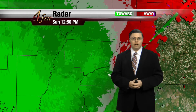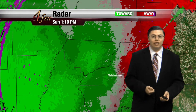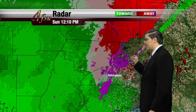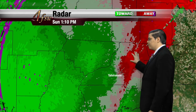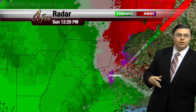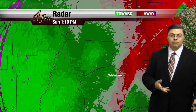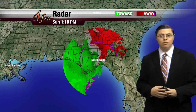So luckily that tornado warning for northern Leon County has since expired, so that's the good news. But we're still watching very gusty winds, potentially in excess of 60 miles an hour here. In this red color, you see this wind here. This is going toward the radar site. We would see potentially some rotation, but that's not occurring right now. So that's some good news. That would show up as winds going one way and winds going the other way from the radar site.